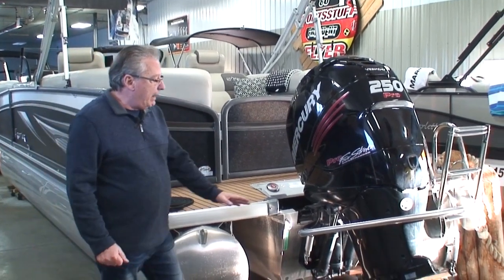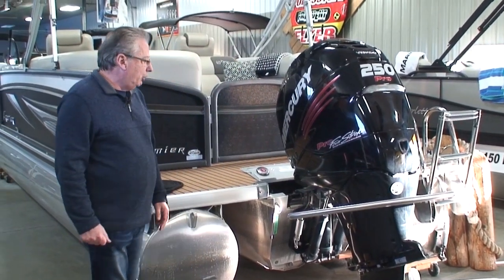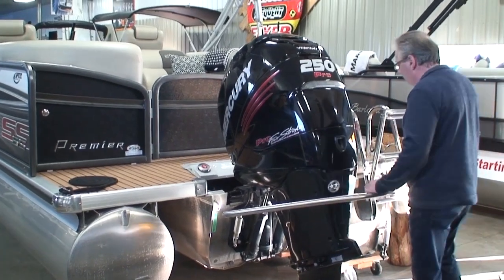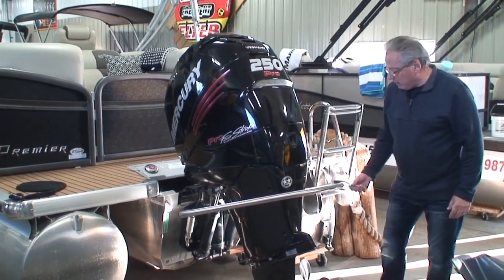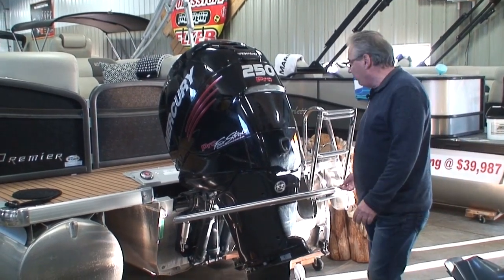One of the things that we added to this boat when we sold it new was what's called a turbo swing. So that's where you can hook up your ski, your tow rope for your tube, for your skis, whatever the case may be. You hook up your rope to this hook, and this thing swivels back and forth.